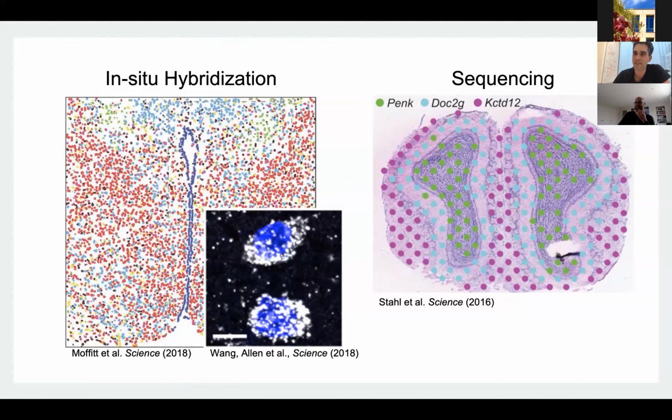They usually require a lot of tissue-specific optimization, and you have to know in advance which transcripts you want to look at. On the other side are the sequencing-based methods. So, for example, shown here is the original spatial transcriptomics, which at that time had very, very low resolution. And as we're now hearing, those methods now have very high resolution. But just to give the background, at that time there was very low resolution.